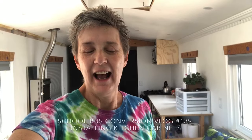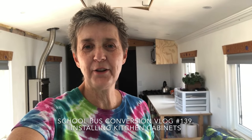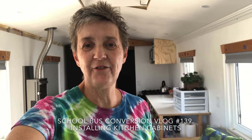Hi guys. So it seems as we progress along with this bus conversion, one thing just leads to another. Randy was underneath working on the water, hooking up the water, and then we realized we had to finalize where we were going to put the kitchen sink. And then that led to where's the kitchen cabinet going to go?